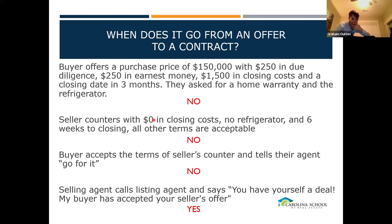Got it. Okay. What I need is the buyer to accept the seller's counter. And that's what we got here. And then that communication of acceptance crossed the line when the selling agent contacted the listing agent, said, you've got yourself a deal.